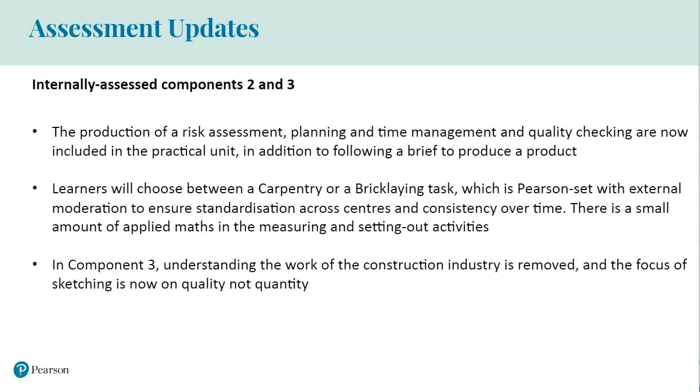Components 2 and 3 are assessed through a non-exam internal assessment, which has been designed to demonstrate application of the conceptual knowledge underpinning the sector through realistic tasks and activities, and in so doing, to deepen learning by connecting knowledge and practice. Due to the new technical requirements from the DfE, there are some changes to the assessment of these components that will be quite different to what teachers of the First Award have been used to.